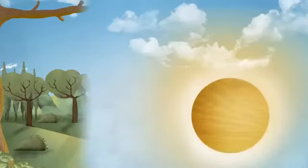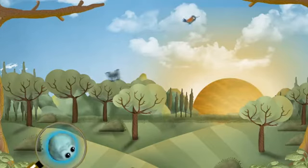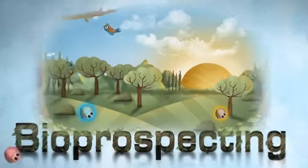The solution, they think, lies in finding microbes in nature that can produce the kinds of cellulase enzymes that we need. This process of searching for species in nature that can produce valuable products is called bioprospecting.